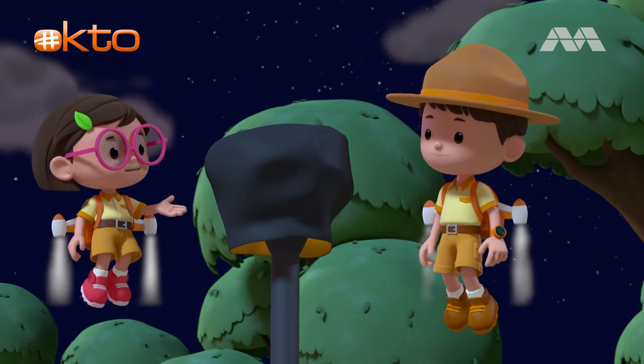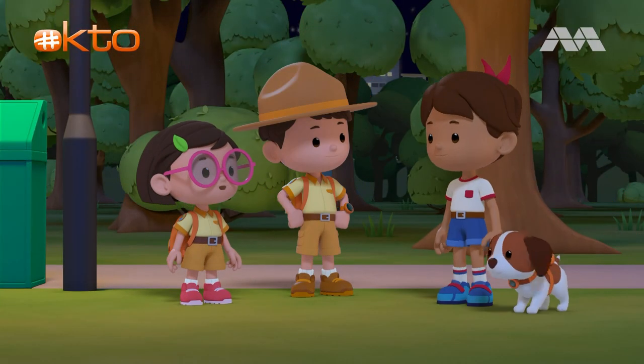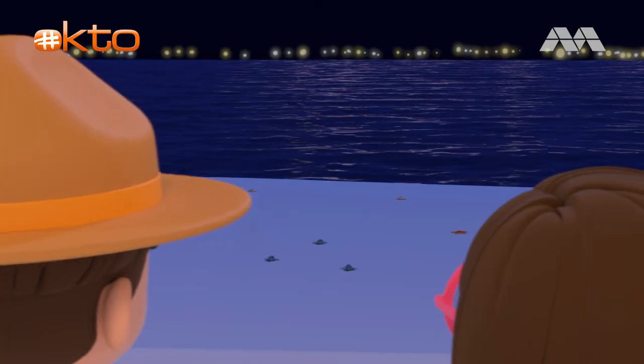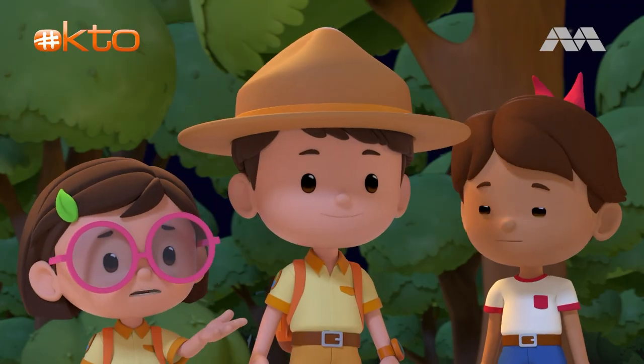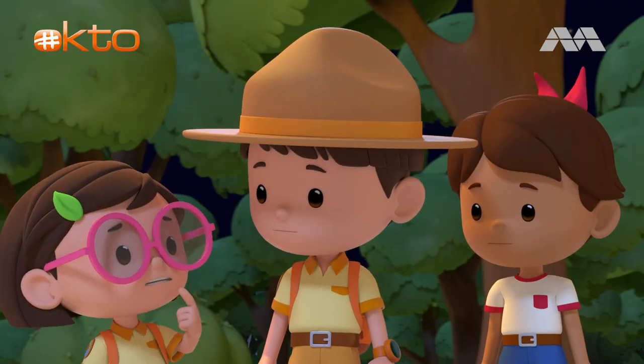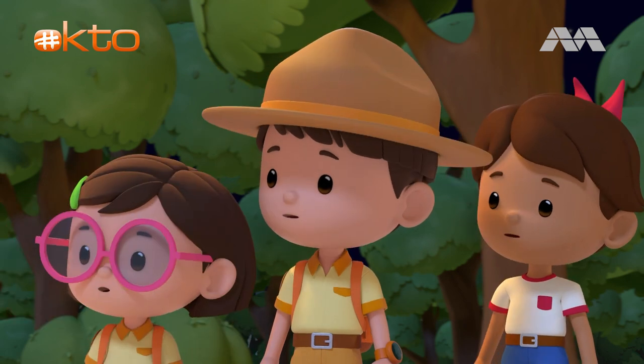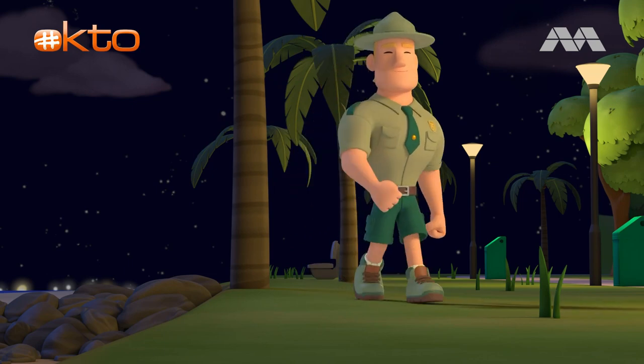That seems to do the trick. It's not so bright now. The baby turtles are turning back to the water! We did it! Where is the Hawksbill turtle, Mom? Why isn't she here to protect and guide her babies? Great question, Katie. Ranger Rocky!